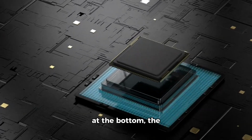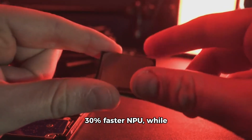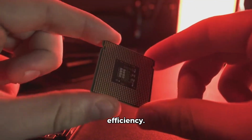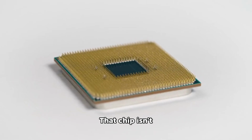Focusing on the details at the bottom, the Snapdragon 7s Gen 3 will have a 20% faster CPU, 40% faster GPU and 30% faster NPU, while offering a modest 12% improvement in power efficiency. These numbers are presumably compared to the Snapdragon 7s Gen 2. That chip isn't particularly fast.